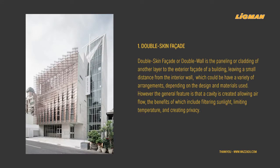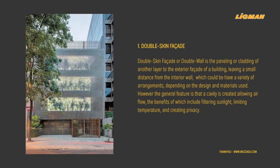Double skin facade or double wall is the paneling or cladding of another layer to the exterior facade of a building, leaving a small distance from the interior wall, which could have a variety of arrangements depending on the design and materials used. However, the general feature is that a cavity is created allowing airflow, the benefits of which include filtering sunlight, limiting temperature, and creating privacy.